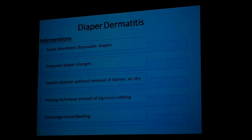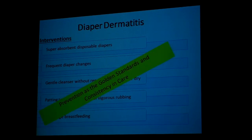Okay? Use a patting technique instead of a vigorous rubbing, as I mentioned, and encourage breastfeeding, because human milk is superior to the formula. The formula is one of the causative factors for diaper rash. Human milk is less causative, and actually it will help with the maturity of the skin. Okay. So prevention is the golden standard, and also consistency in care.